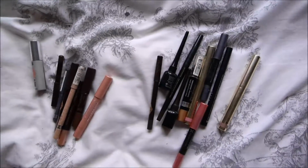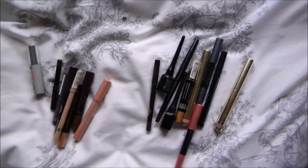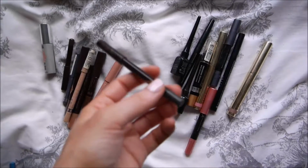I'm sorry if it's boring for you, but I thought it might be quite interesting to see what's in my collection. I know it's going to be quite long, but bear with me, or if you want to skip to the end, I don't mind.